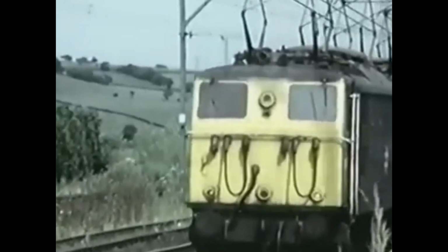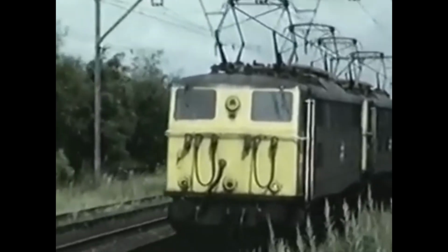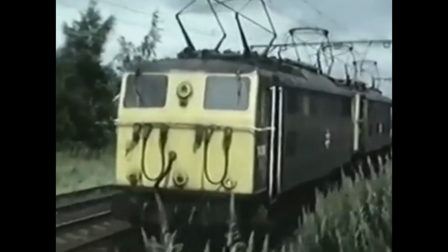The site of the original Penistone station was half a mile nearer to Manchester, but this was superseded by the station at Huddersfield Junction in 1874. Freight continued to be handled at the former site, which had several loops and sidings.